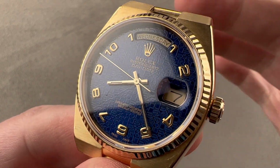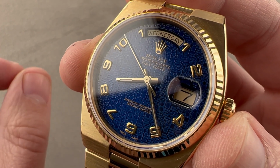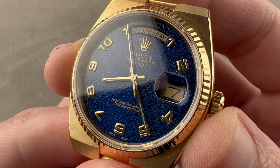Oh, one more thing. If you want more than just knowledge that this was a quartz chronometer, deviation is about 2 to 5 seconds gained per month. Not bad.